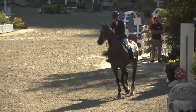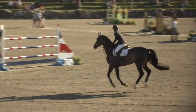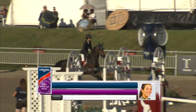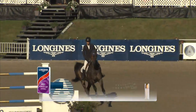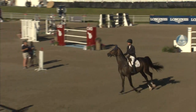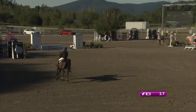I bet this is pretty much the result he planned to get, and that's how down to the small detail this course designing is. He knows the quality of the show, the quality of the riders, the footing, so job well done. Constantly taking the measure and providing the sport. And final ride now for the first round goes to Entre Nous. Another entry ridden by Lauren Tisbo, the entry of Equestrian Farms LLC of Wellington, Florida.